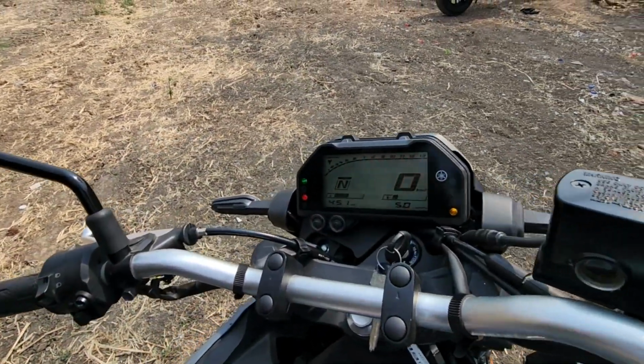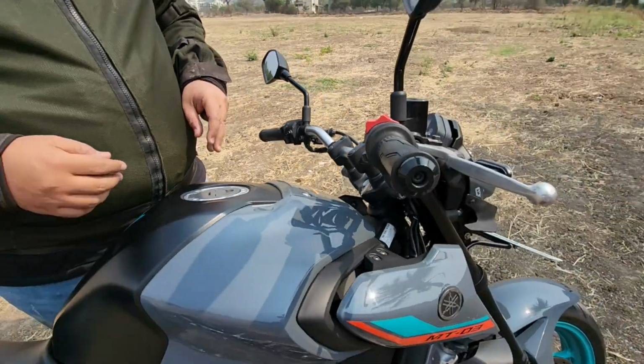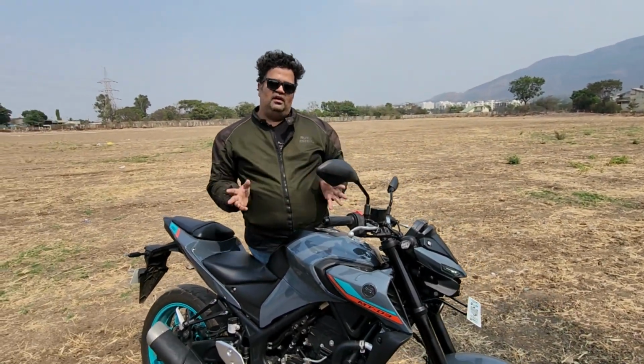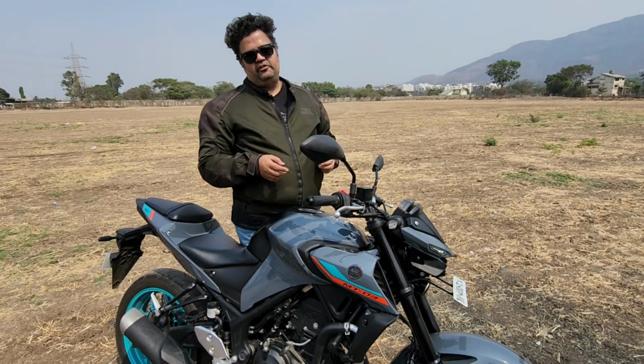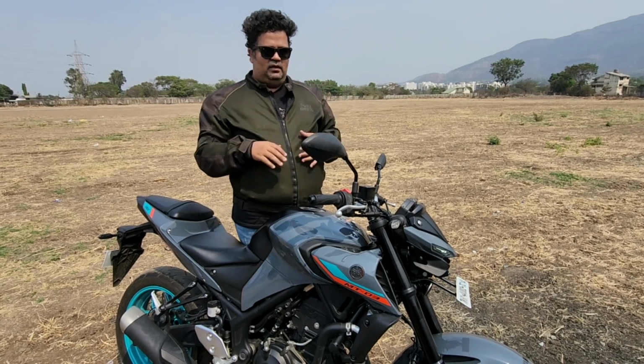It's got average fuel efficiency and current fuel efficiency as well. No distance to empty, and of course no electronics as well. No quick shifter, no traction control, no riding modes. None of that is on offer, and I think at this price point that is a bit of a downer. But I'll tell you why while riding.